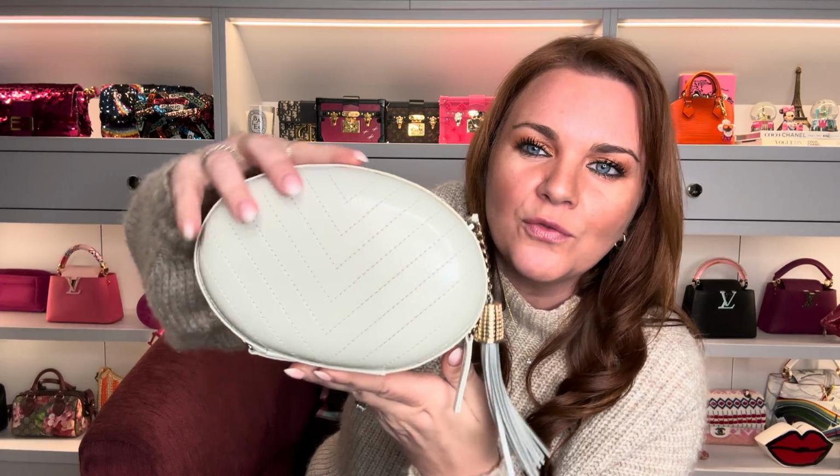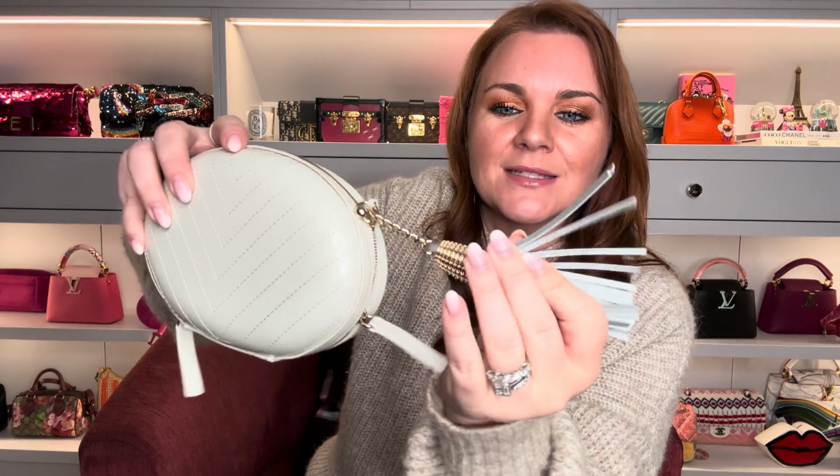It has La Pausa, which is of course the name of Chanel's summer house, I believe. It has the chevron stitching. It's an off-white. It has this silver tassel here. It has this like a thimble, which makes me feel about 90. And then it has the CC on it here.